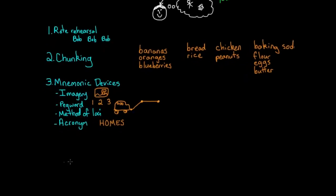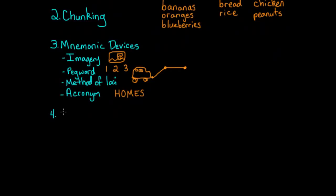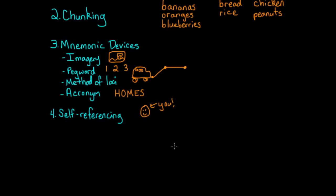That one's kind of fun because you can make up your own acronyms and those can be really memorable. So moving on into increasingly useful encoding techniques, self-referencing is really great. This is just when you think about the new information and how it relates to you personally. So if you're trying to learn something about history, you might imagine yourself talking to the general or marching into battle with the troops or anything about how the information relates to you and how you could use it. That involves a great deal of deep processing, and it makes it more likely that you'll be able to retain that information.